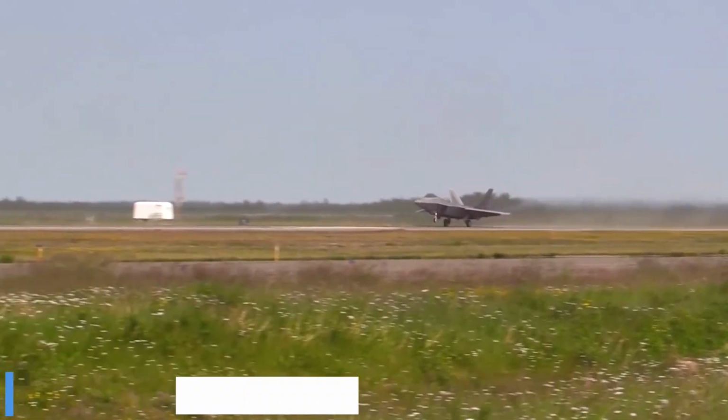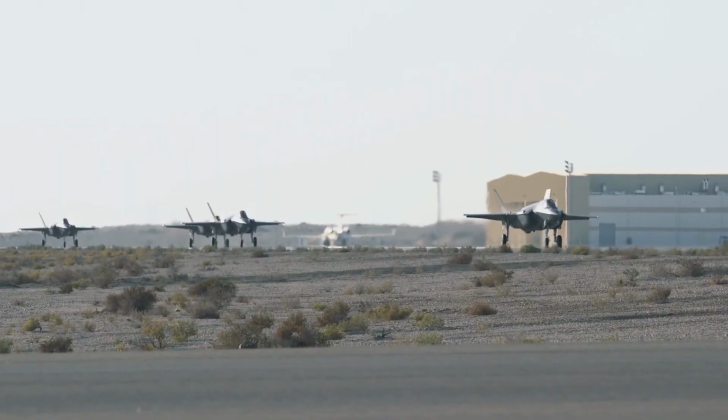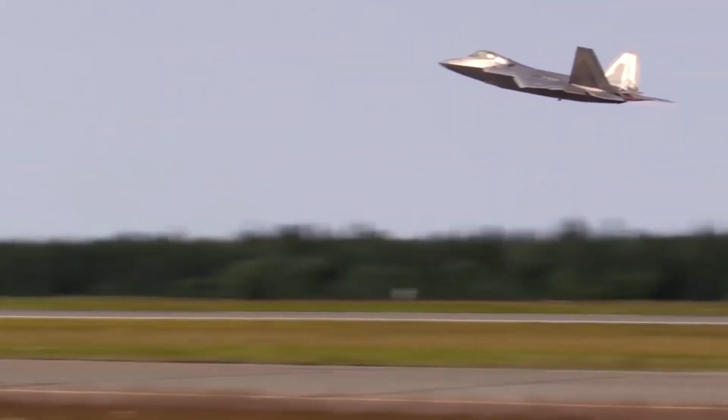Why the F-22 Raptor can't be exported. The reason may be more obvious than you might expect. The F-22 cannot be exported under U.S. federal law to protect its stealth technology and classified features.